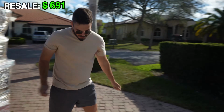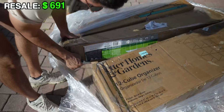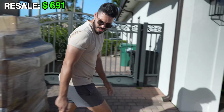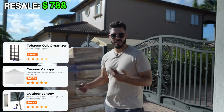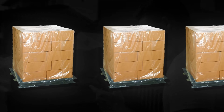All right, so let's wrap up this first pallet. We have 3 items left. We have an organizer here. These are just basic items. And another tent. Let's see how much this stuff costs. So this tent is 50, this one's 65, and this one's 79, and all of that is new, so we'll cut that in half, and that's what we have so far. So that's pretty much it for pallet 1.